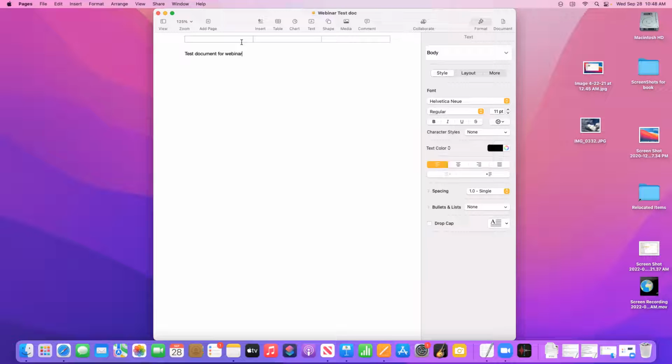Now, again, I'm going to show you that this is not just limited to the iPad. So I've got another Mac here. We'll see if this works. So I've got to go to the screen mirroring here on this computer. And again, I'm going to specify my Mac.